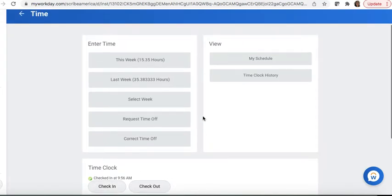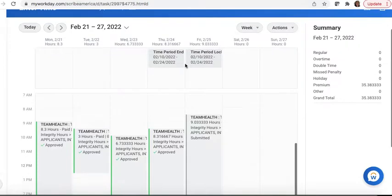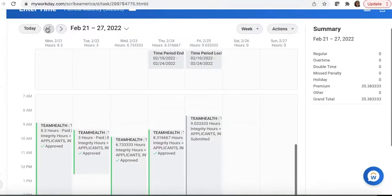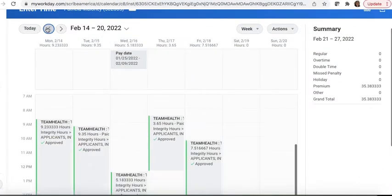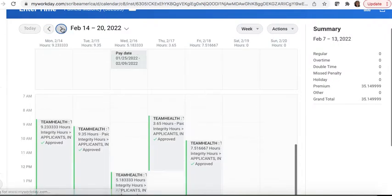You can also view your time cards on Workday. If you click on this week or last week, it brings up the same calendar. I'll just choose last week. What will pop up is your time cards. You can go through each week, see what shifts you worked, see what shifts you actually clocked in and clocked out for. This is a really handy tool to use on Workday.